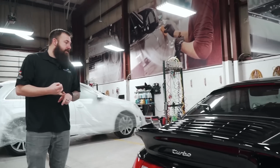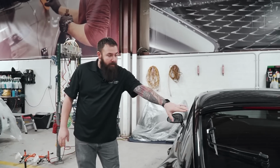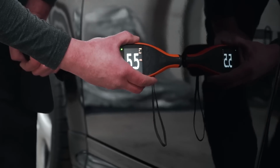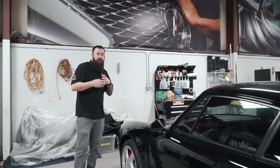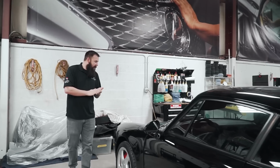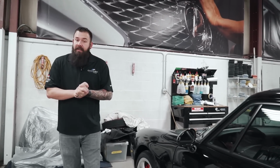There is a lot of scratches, there is a lot of swirls on this paint, so there's gonna be a lot of work to do. There's a lot of parts that we have to polish by hand that we can't get to with a machine, and then a lot of little parts that we'll have to use a 1-inch polisher on. We're also gonna use a paint thickness gauge just to gauge how much paint we have on there. We want to take some of this clear off and remove some of those defects, but we don't want to jeopardize the clear coat, so we're gonna measure and make sure that we have enough paint to safely polish this down and make it nice and shiny.